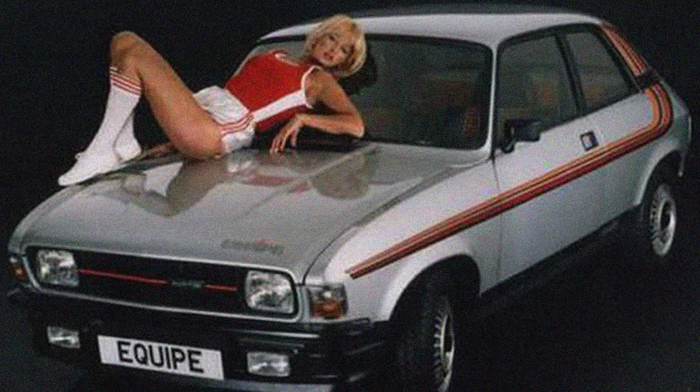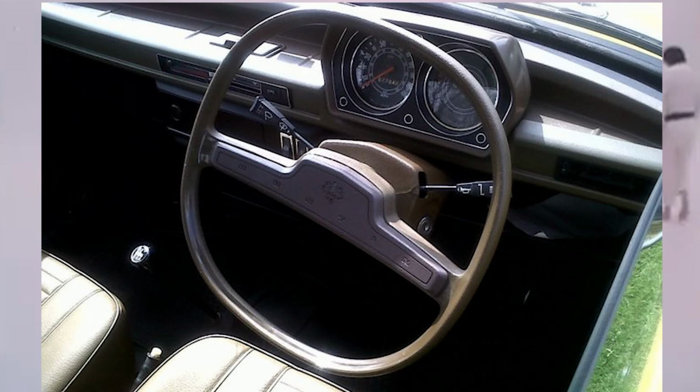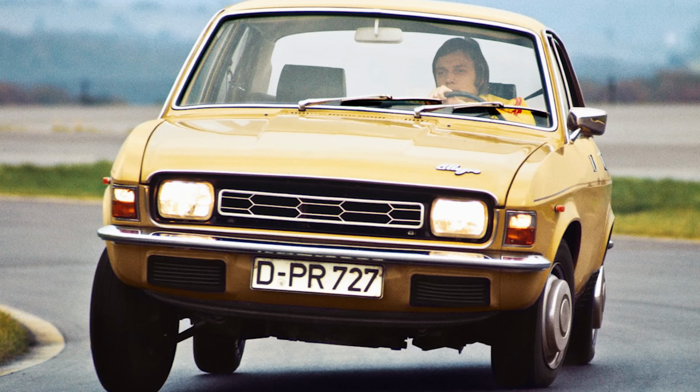The Allegro Equipe. The Austin Allegro, launched in 1973, was a misunderstood small family car designed by Harris Mann and built by British Leyland. This little car ended up wrongly becoming the punchline in a lot of British Leyland jokes, mainly down to its quadratic steering wheel, which all of a sudden in 2024 doesn't seem like such a silly idea. In the late 1970s, the Allegro wasn't selling particularly well compared to the Austin 1100 and 1300 it replaced.